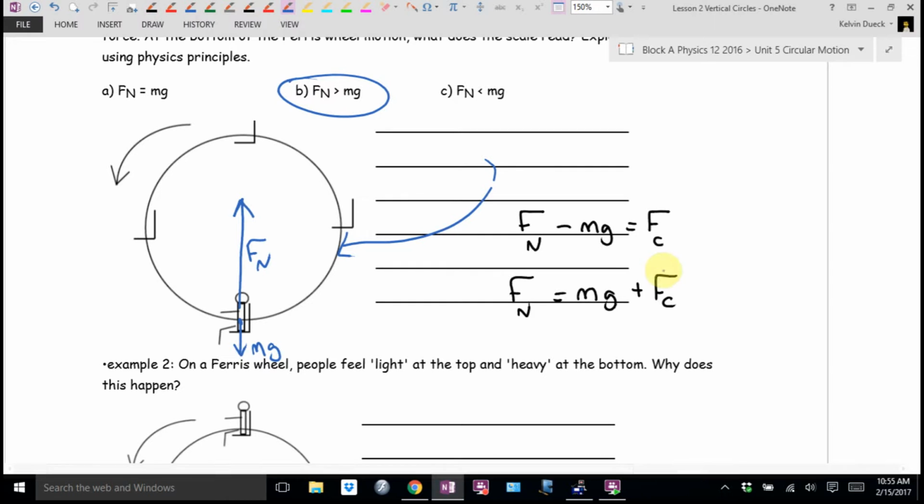If you're at rest, like right now, that's what you're all feeling because you're not moving in a circle. But as soon as you start to move in a circle, you're adding something to the normal force. The normal force got bigger, you're going to feel heavier.